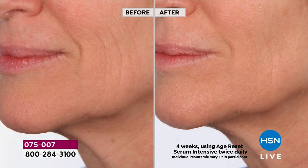So let me tell you what 100% improvement in elasticity and the visible reduction in deep wrinkles looks like. Look at that. I'm going to show you clinicals in a minute, too, but do you see that skin? 100% of the participants saw reduction in deep wrinkles, 100% improved texture, 100% firmer, 100% improved elasticity, and 100% brighter skin.